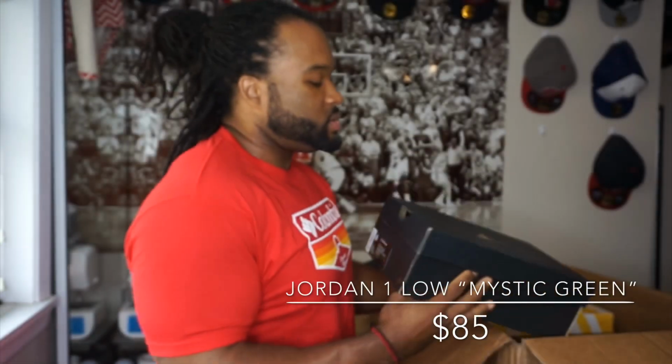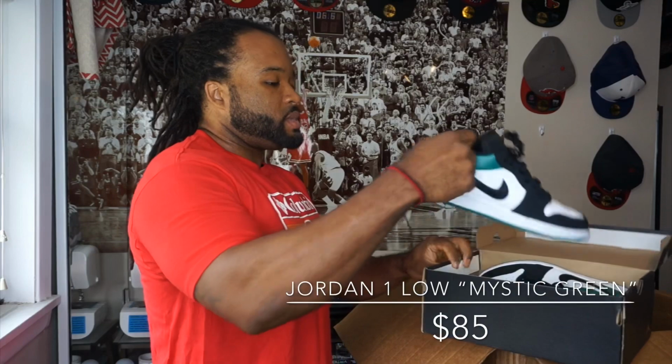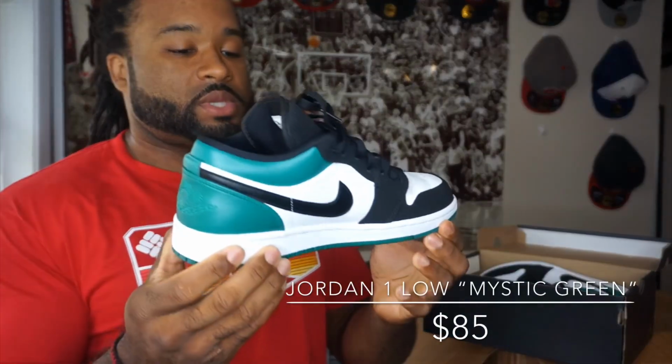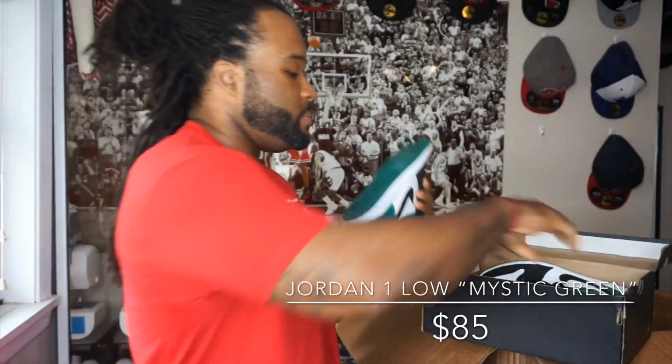I guess Jordan 1 lows are the thing now. Travis Scott put lows back on the map. These are dope. Size 8. They are not dead stock, but man, they are barely worn.